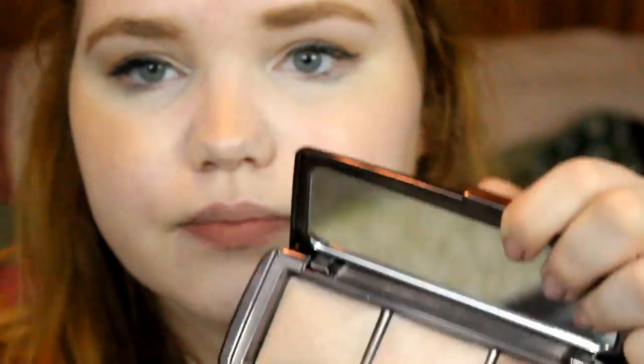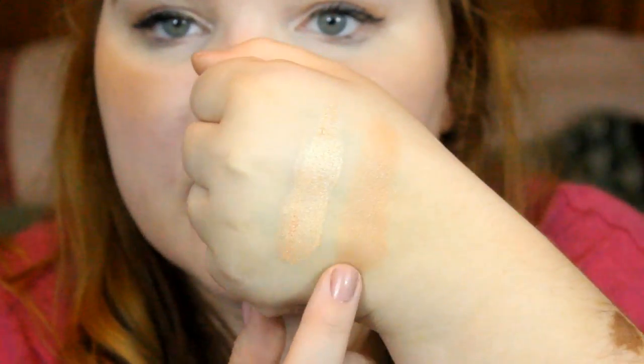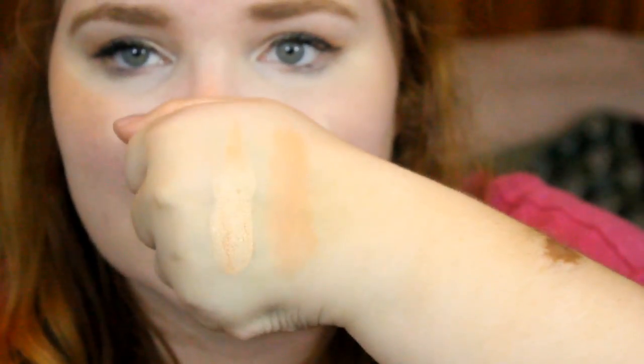And then just for kicks, I also got my Hourglass Ambient Lighting Palette because I wanted to see if any of these were similar. So it's not on the same intensity level. It's definitely not exactly the same. This is Champagne Pop right here. And this one is, I think that's Dim Light, the one that's right here in the palette, on the right. They're not exactly the same, but I think Dim Light is the closest to Champagne Pop, but you can see there's definitely more of an iridescence and glowiness that does not compare between the two of them.